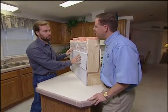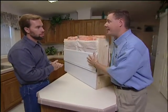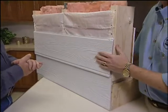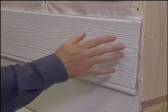Well, William, besides the added expense of the 2x6s and the plywood decking, I see you've added some money here on the exterior as well, going with the cement siding. Why is that? Well, the fiber cement siding not only adds structural strength to the wall, but it also is impervious to rot and insects, and it holds paint very well. And you can change the color since it is paintable. That's correct. Yeah, I really like the wood grain features on it.